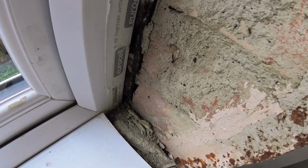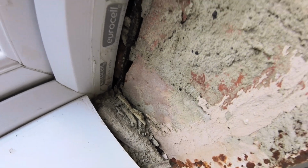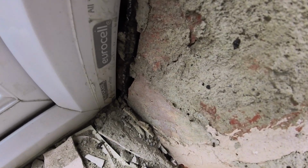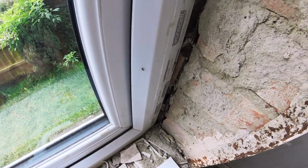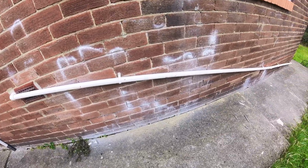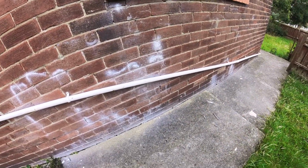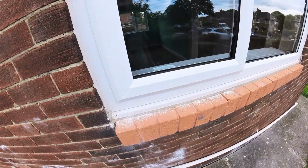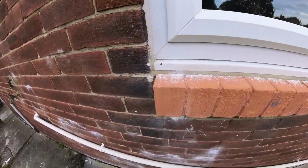Uh-oh, we have problems. We have ants. We're going to have to investigate this. And there's obviously been an ongoing problem here with ants because there's ant powder just here underneath the kitchen. So yeah, an ongoing issue for sure.